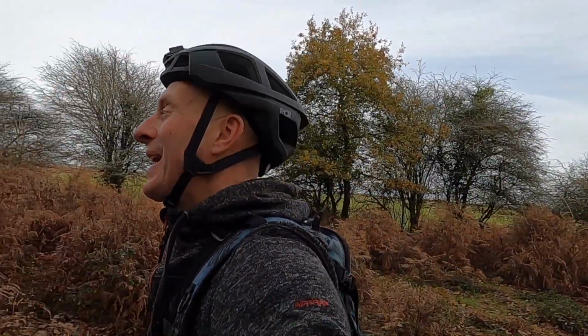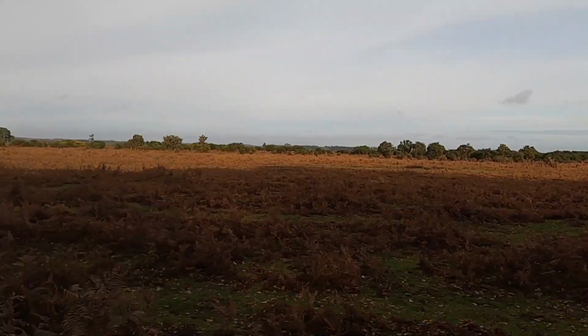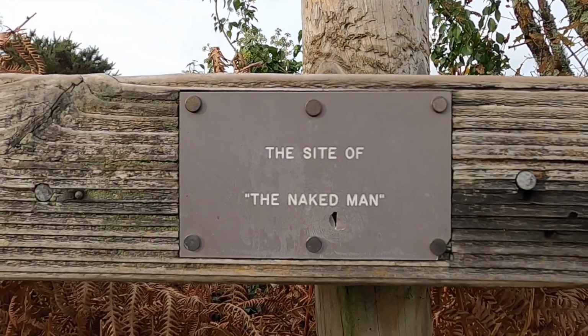We're at Wilverley Plain, just got to walk the last bit because you can't cycle along here. Time to reveal the first Celebritree. Ready? Ta-da!